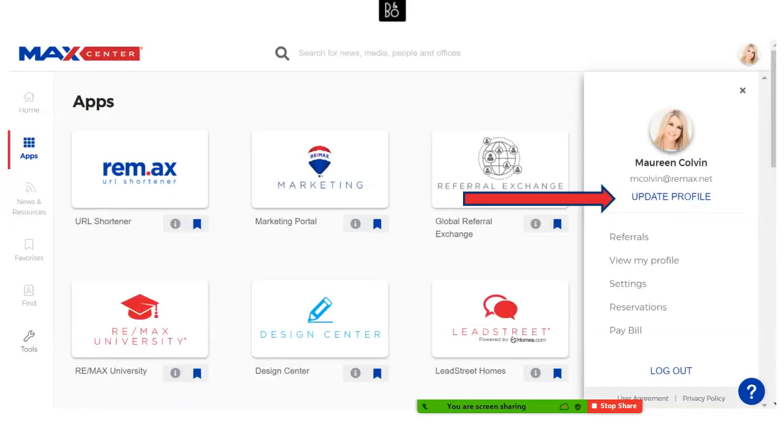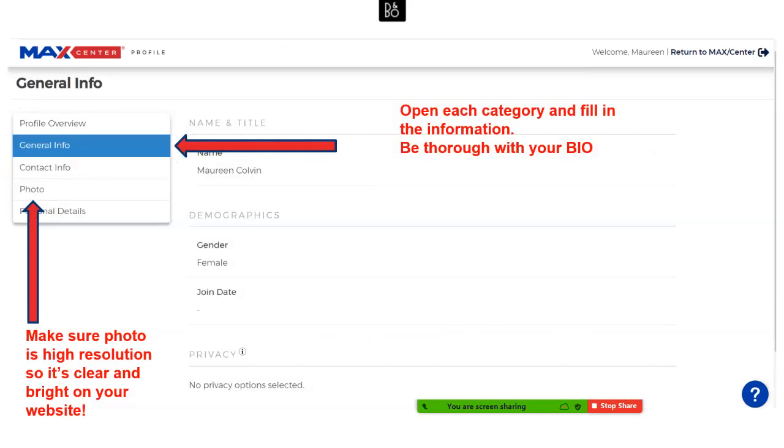When you click on the Update Profile button shown here by the arrow, you're going to come over to this General Info dropdown. And it's going to give you these columns or rows in which you want to open each category and fill in the information. When I go live, I'll show you that a little more thoroughly, but just remember you want to open each of these boxes and fill in the information it's asking for.